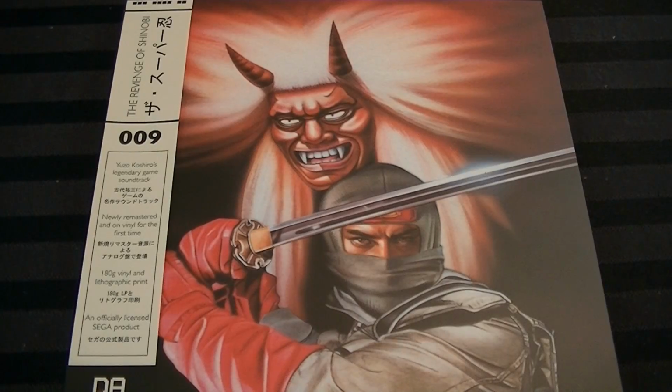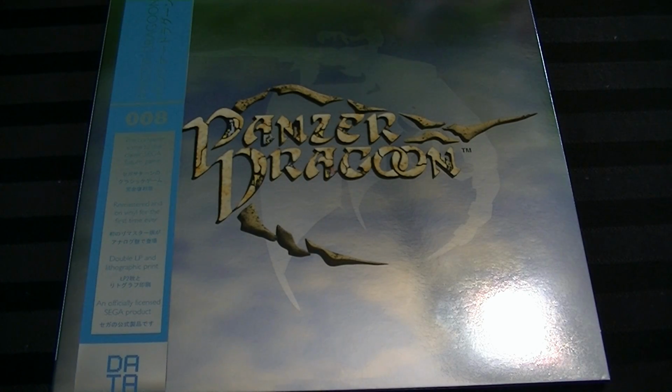did end up getting. First of all, these two items in particular are not video games, but they're definitely video game related. This is a vinyl record for The Revenge of Shinobi by Data Discs, as you can see there. I pre-ordered this when they first had that option available. And then the other one is Panzer Dragoon, the Sega Saturn game, its original music. These vinyl records are really cool, so thanks again to a guy named Spock Avriel for hooking me up with a vinyl record player so I could actually use these things, because I really enjoy the music. So thank you for that, and those are awesome.